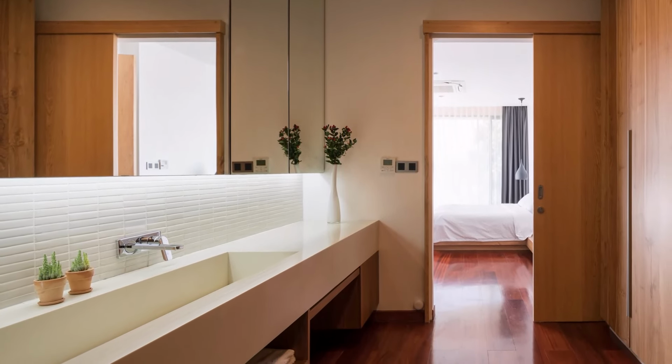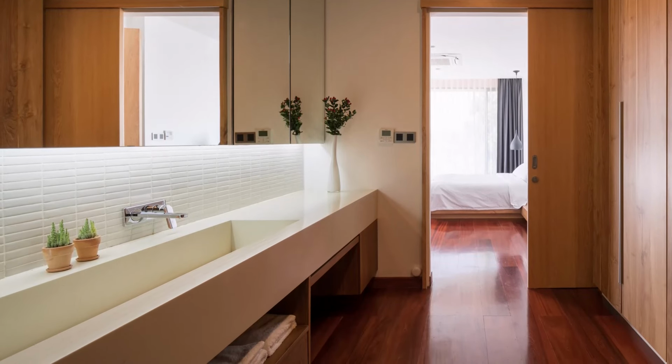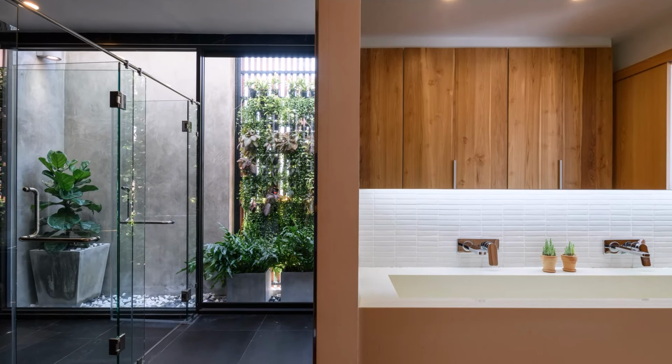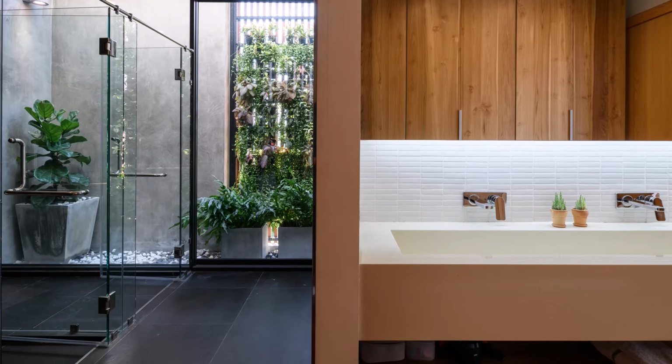Cantilevered slabs create a sense of lightness, while the use of stucco as the primary building material fosters a connection with nature. The integration of marble, granite, and timber adds warmth and counterbalances the potential starkness of concrete.